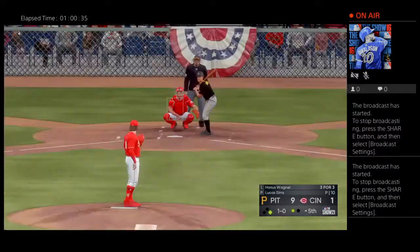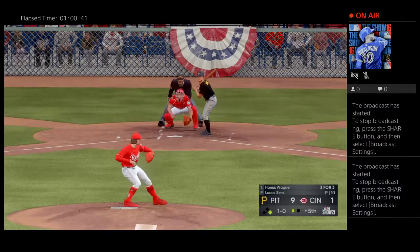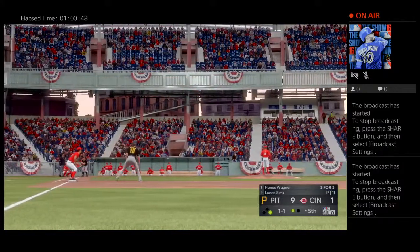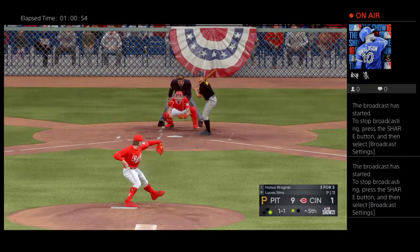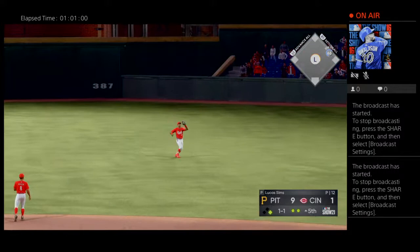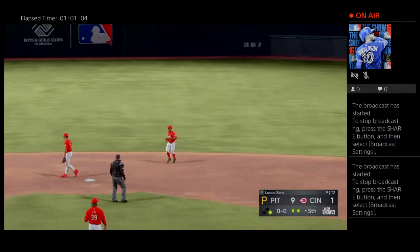1 ball, no strikes to count. A ball and no strikes. Here it is. Fastball is lifted into the air to shallow center. Long run for the center fielder. He gets there and makes the play for the second out of the inning.